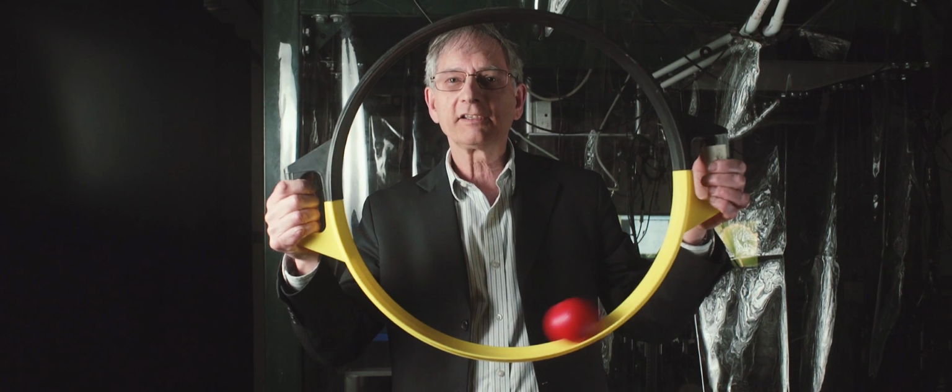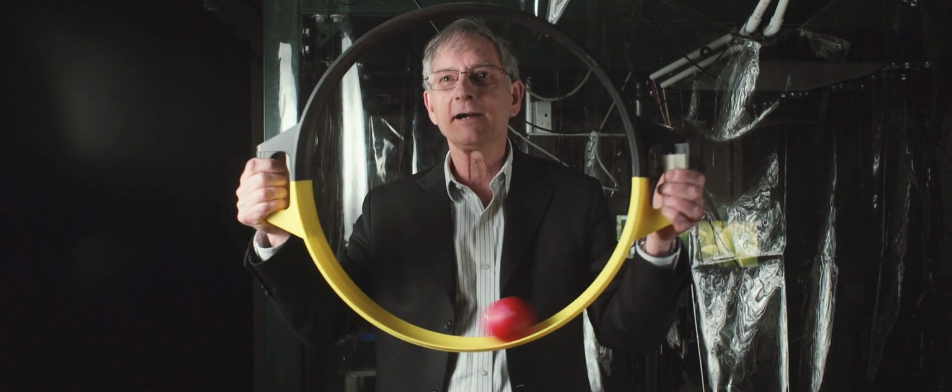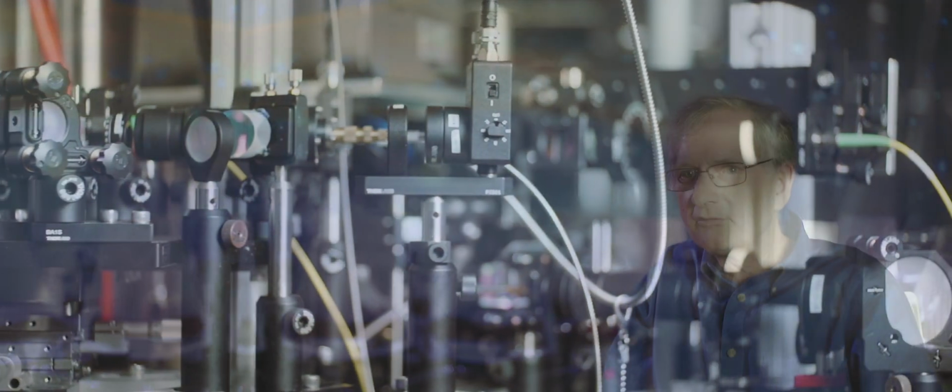Just as this ball is confined and trapped by gravity, the atoms in our lab here are confined in a bowl made out of laser light. So optical traps work by just using a focused laser beam in a high vacuum to polarize atoms. And what they do is they attract the atoms to the region of the highest intensity where the focus is.